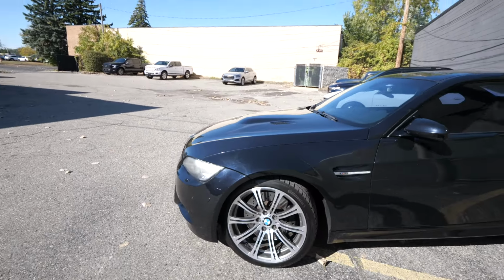Outside the M3, we got black. Inside, we got peanut butter. So this is the coupe version. If it was the E90, it would be the sedan. So these are actually somewhat spacious. See if I can fit back here.